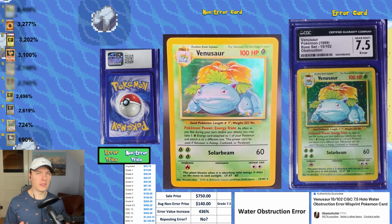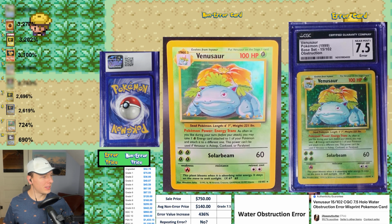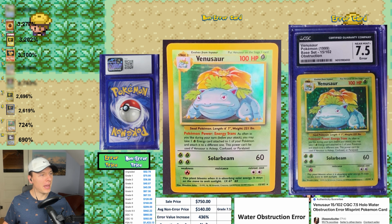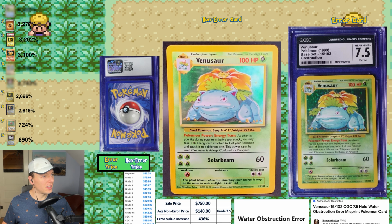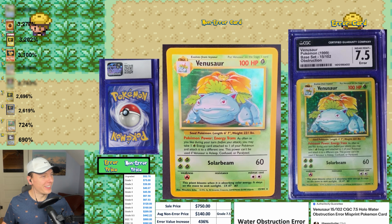I think how this works is it removed a different layer, which lets some of the holo shine through, I believe. If I'm wrong, let me know in the comments, because I'm wrong a lot. But either way, you can see this is like a holo-y little pattern here that looks like it was spilled, and it's a very cool error. Boy, I'm butchering talking about this, even though this is my favorite card.